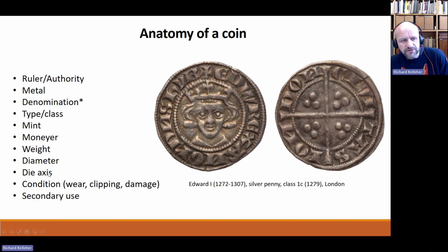The diaxis is often important for understanding something about how the mint practice operated, and this is usually a value given in degrees, which tells us the difference between the obverse alignment and the reverse. And then last of all, condition. If a coin is very worn, that might help us understand, particularly from an archaeological context, how long it's been in circulation and what it might date to. Clipping can be done illicitly or as part of another issue, which we'll come to a bit later on. We'd like to know if coins are damaged, because that might affect the weight. And then last of all, secondary use, which is something I'll come back to at the very end if there is time.